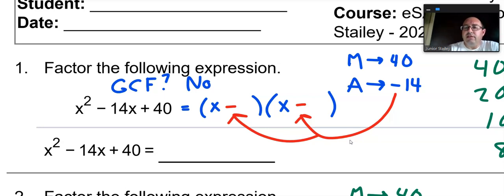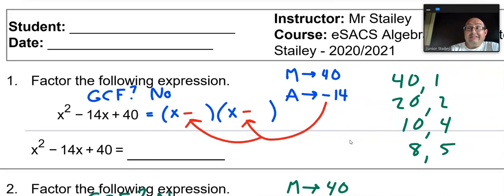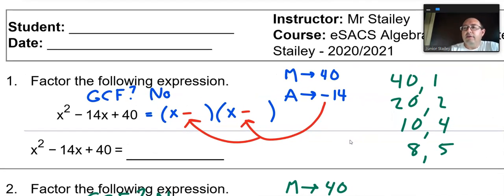So now we're thinking of things that multiply together to give me 40. This time they have to add up to negative 14.